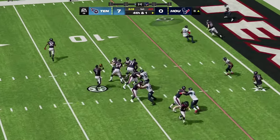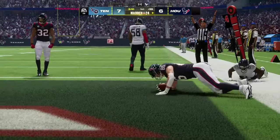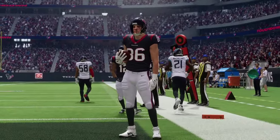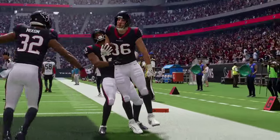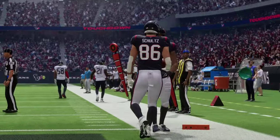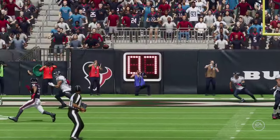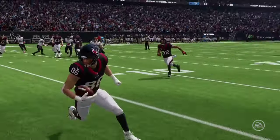They'll stay put on 4th and 1. Here's Stroud. Pass taken in by his big tight end. Touchdown, Texans! Dalton Schultz from 6 yards away. And the Texans' decision to go for it pays off with 6 points. It took a pretty big risk right there, going for it on 4th down. But, hey, not only did they get the first down, forget about that, they got in the end zone.